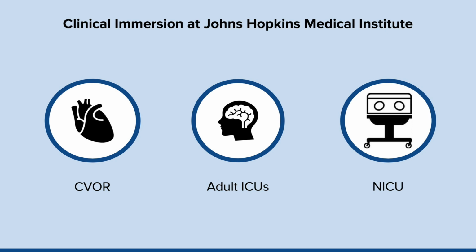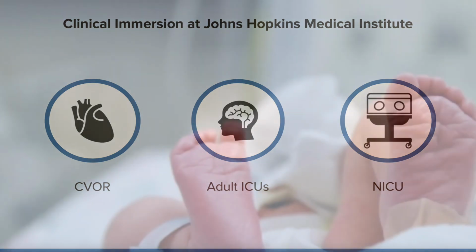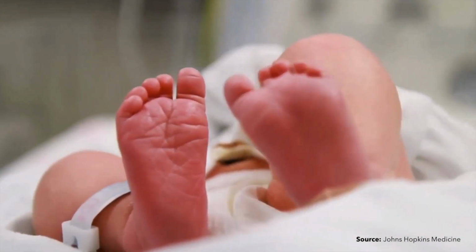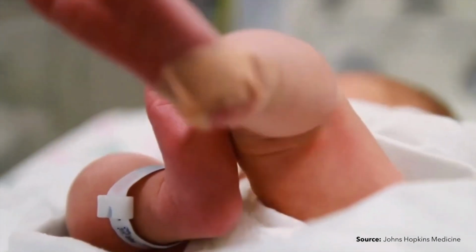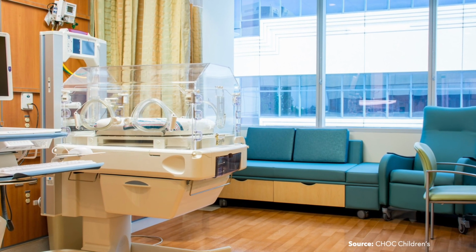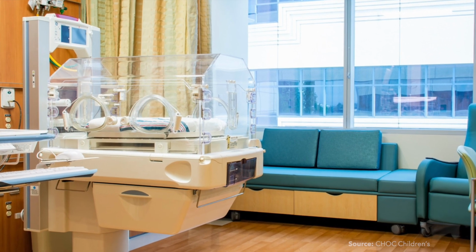We observed procedures in the cardiovascular operating rooms and critical care being provided in the cardiovascular intensive care unit, the neurological critical care unit, the surgical intensive care unit, and the neonatal intensive care unit. The most impactful needs that we identified were all focused on monitoring and caring for patients in the neonatal intensive care unit. During our clinical immersion in Baltimore, we visited two different NICUs.